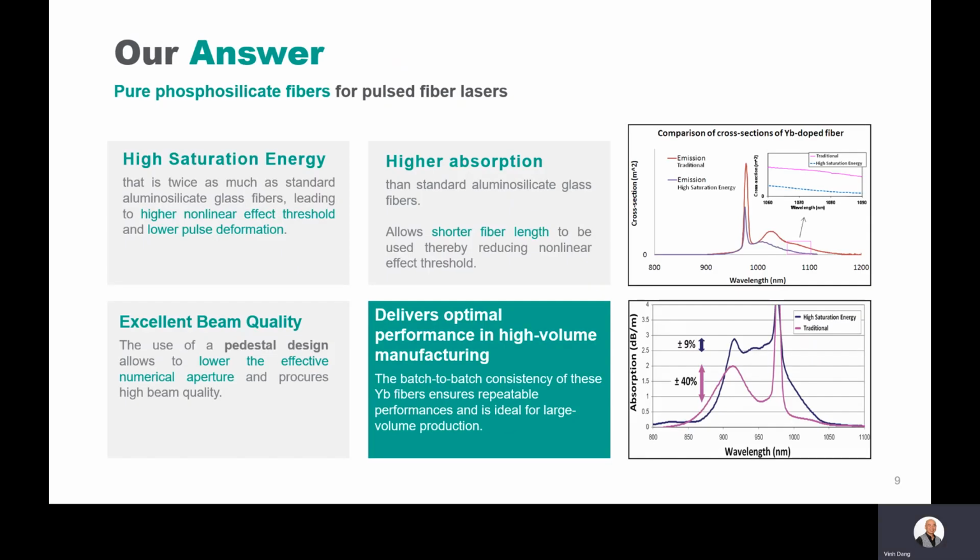So our answer to address the challenges is the true or pure phosphosilicate fiber that can be used for pulse fiber lasers. Three main advantages. The first one is that it can offer high saturation energy. What does it mean? If you look at the graph on your right, a true phosphosilicate will have a lower cross emission. Basically, it means that there's a higher population inversion, hence it can gather more energy in the glass matrix compared to a traditional aluminosilicate glass fiber.